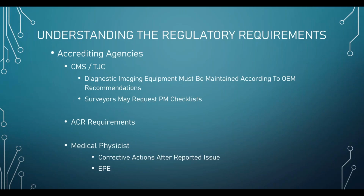It also helps you understand what's going on with your equipment, because like I said, the physicist will often find things that are wrong. One time we were getting an ACR inspection at our mammo clinic, at a point where we were doing mammo service. The physicist found a problem with the tube output. The power output wasn't up to spec. So my guy replaced the tube, did all the cals, everything was fine.